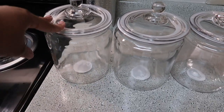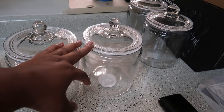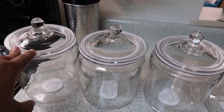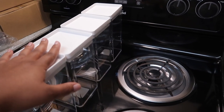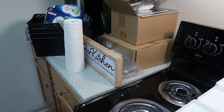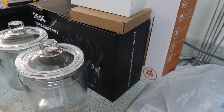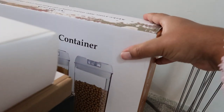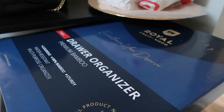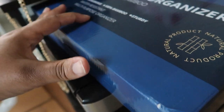I know sugar is going to go in 1, probably flour. I can't remember. I made a list, so I'm going to check my list and see what I bought these for. And then of course, like I said, I got these from Target. And then over there I have my jars and stuff, my spice jars and my glass jars. And then I'm going to be doing a little decorating in my kitchen as well. And then I'm going to open up my knife set. And then I have these right here for cereal. And then I have this little organizer for my utensils. It says it's water resistant and it's like a multi-purpose organizer.